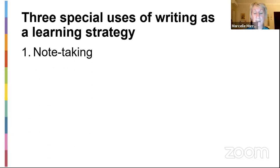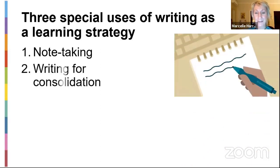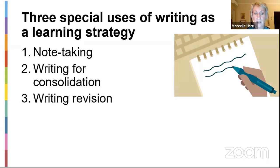The first one's going to be note-taking skills. Yes, students need to take notes. There you go. Writing for consolidation. That means not just writing small pieces, little bits and pieces, but eventually taking all those little bits and writing one essay. So if we look at comparison and contrast paragraphs, how does this turn into a whole report on comparing and contrasting?